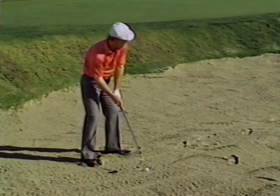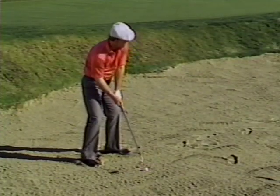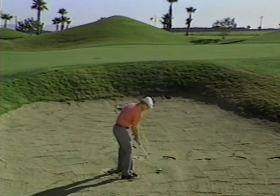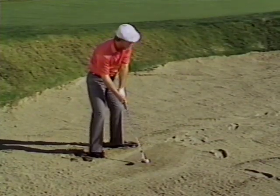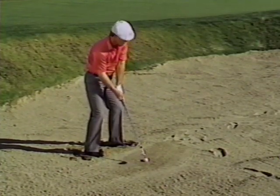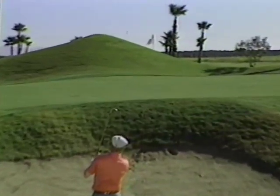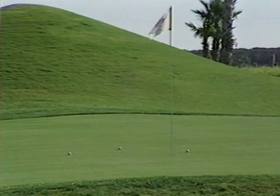We're going to take it outside. We're going to be aimed left of the target. We're going to, again, try to hit 1.5 inches behind the ball. We're going to take a little bit bigger swing and maybe not make it as steep a blow because we've got a little bit longer carry. So let's see if we can get this done. Okay, that was a pretty good shot.